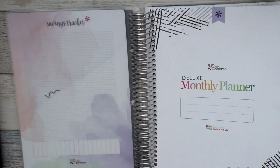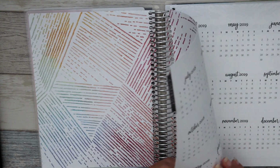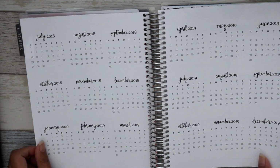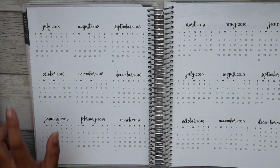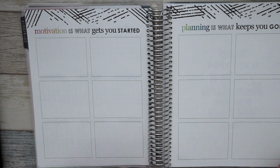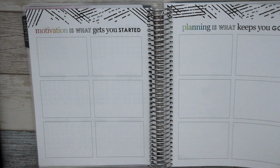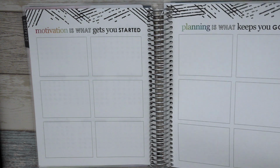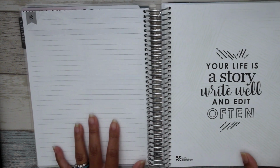And then I did decide to get the plain version, not the colorful one, because I don't know how much decorating I'm going to be doing in this planner, so I thought I would leave it more on the neutral side. And then here's a calendar from July of 2018 to December 2019. And then also 12 boxes, I think for the 12 months. You can pretty much do whatever you want with these. I still haven't decided what I wanted to do with these boxes just yet. And then there's a little note page on there.